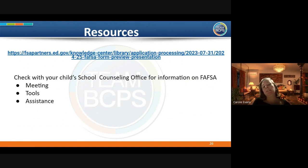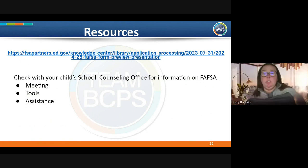A lot of times, delegates will give some money, so it doesn't hurt to reach out and see what may be available. And they sometimes have forms you can fill out for that also. So I wouldn't rely just on the FAFSA forms, because there are a lot of private companies and organizations that give scholarships also.